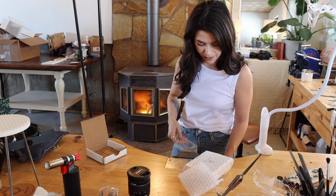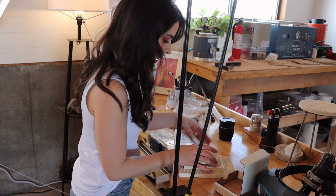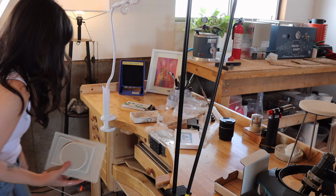I'm gonna add that to it. So the last thing is, here's an even smaller honeycomb soldering board. I do have some empty drawers that I can keep my extra soldering boards.